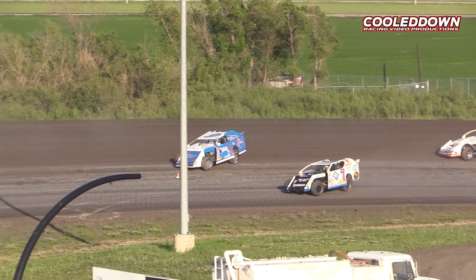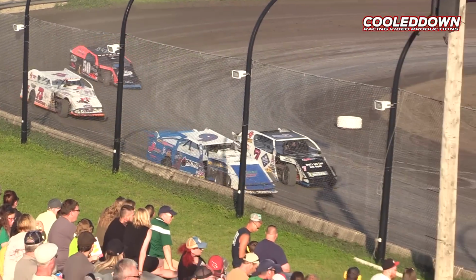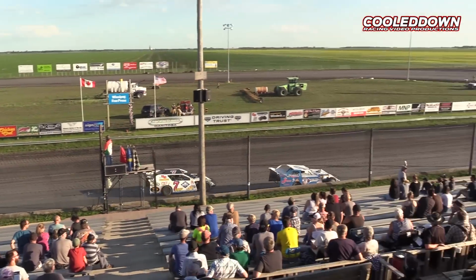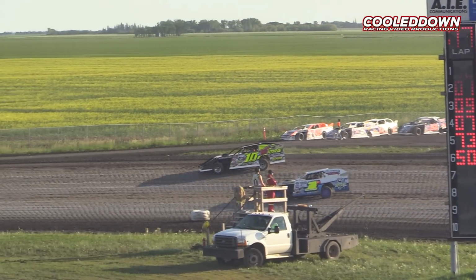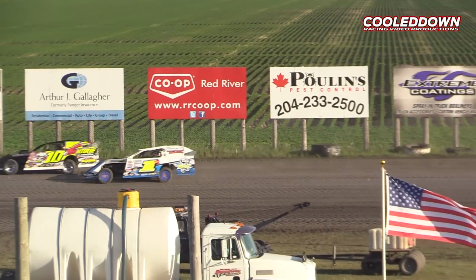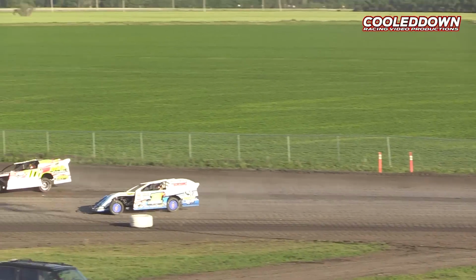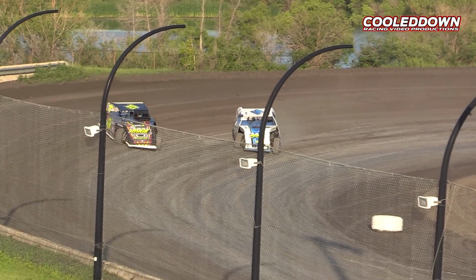Ward Emery with some traction around turn 3 and 4. Santana Kennels, number 9, moving that forward into 3rd spot. Oh, Danny. Looks like troubles for Danny Staff at the bottom of turn 1 and 2, but he gets rolling once again.